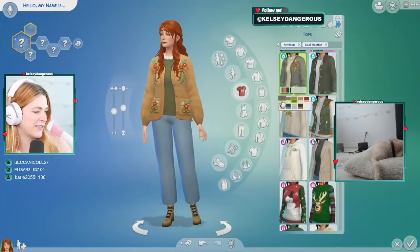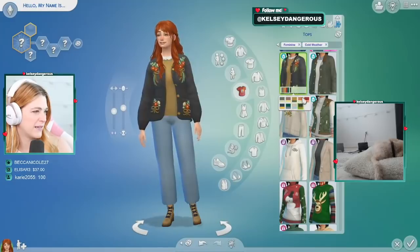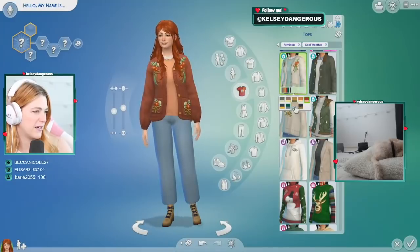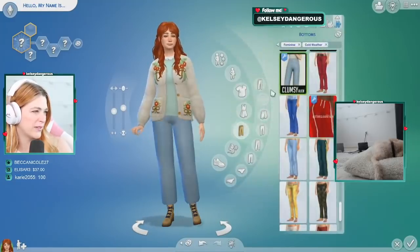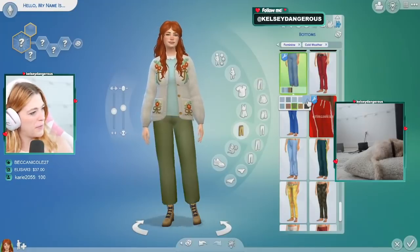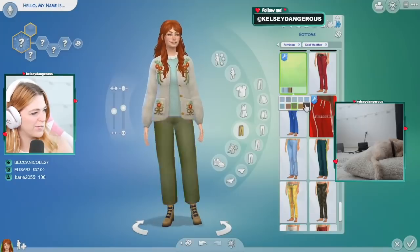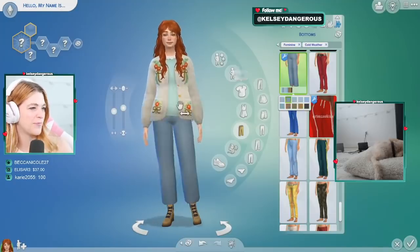I kind of like this one. Maybe just not the right color. I'll go with this, like, blue. Maybe? You could do, like, a green pant or... or black? No.